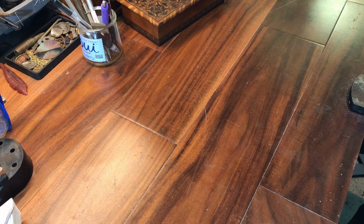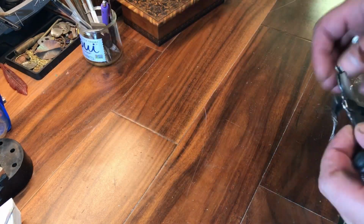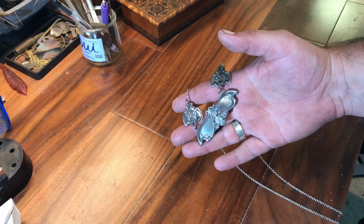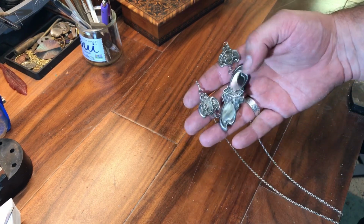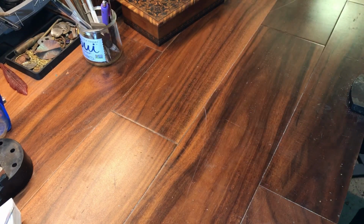I've had a little bit of time off, done a little bit of this, a little bit of that. Working on some new jewelry, dropping it on the ground. But for example, mother of pearl and sterling silver Art Nouveau butterfly. So this is the kind of stuff I've been working on.